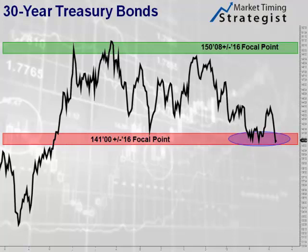If for whatever reason we did have that breakdown, there are still some support levels just a few points lower, so we're not looking for a substantial decline, but it is a critical decision point. We still think that the Treasury bonds have a very good chance of moving counter-trend to the market, and so we'll be watching for when bonds are rallying as a signal for when the stock market is potentially ready for rolling over.